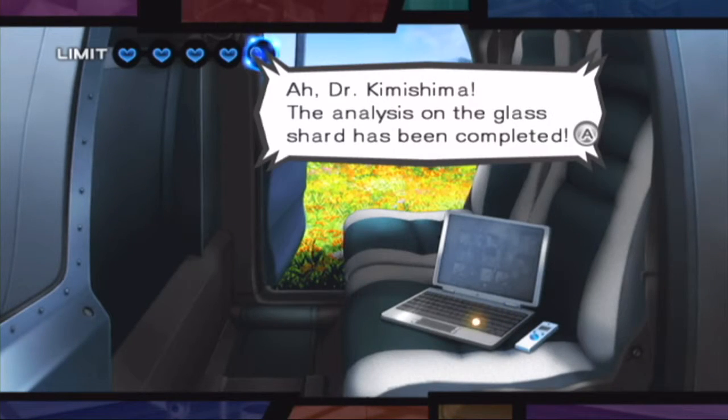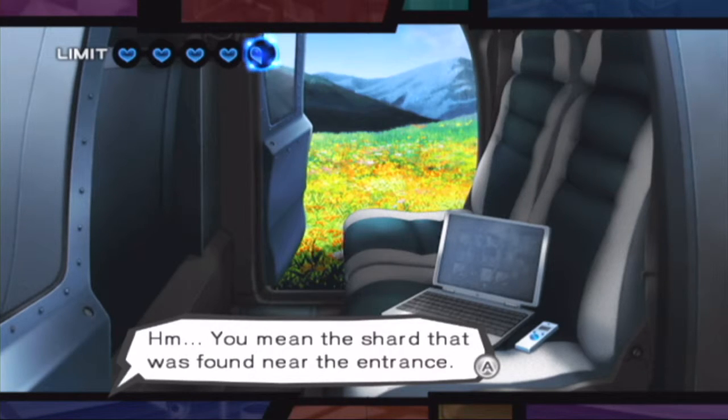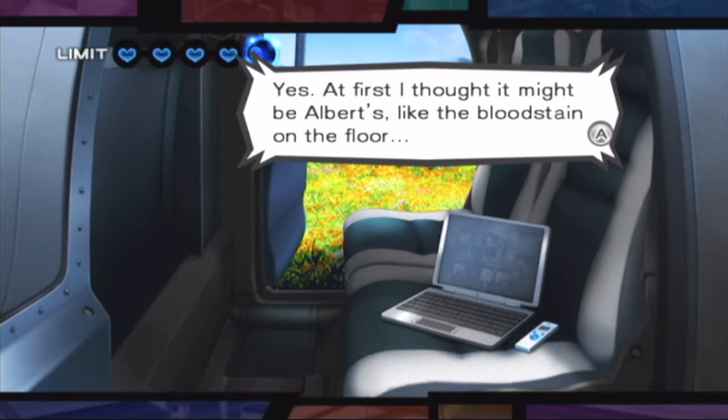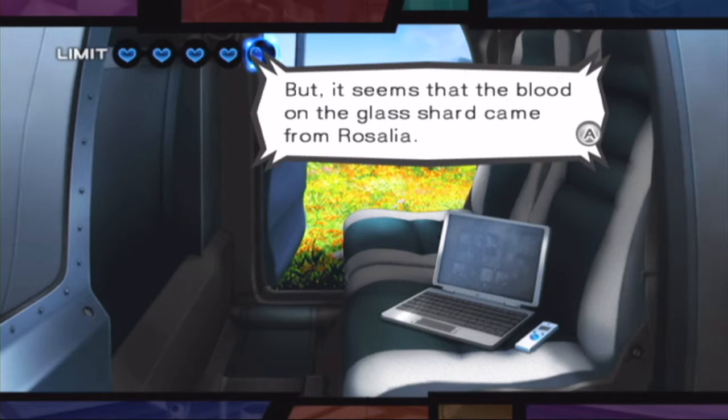Is that all we got now? Ah, Dr. Kimishima, the analysis on the glass shard has been completed. Huh, you mean the shard that was found near the entrance? Did you figure out whose blood that is? Yes. At first I thought it might be Albert's, like the bloodstain on the floor. But it was Rosalia's, it seems. The blood on the glass shard came from Rosalia. Sounds about right to me.